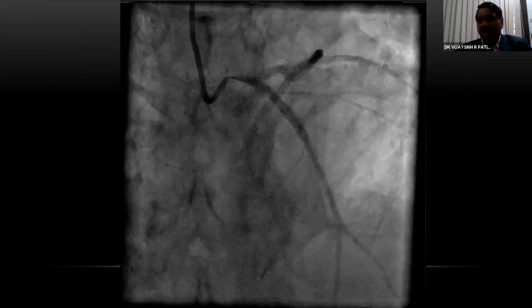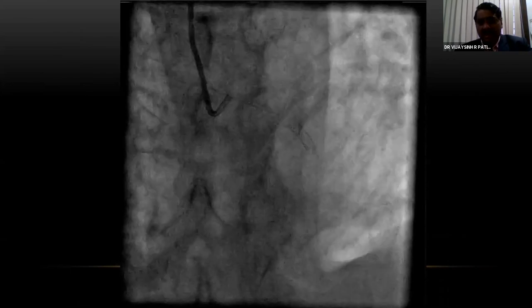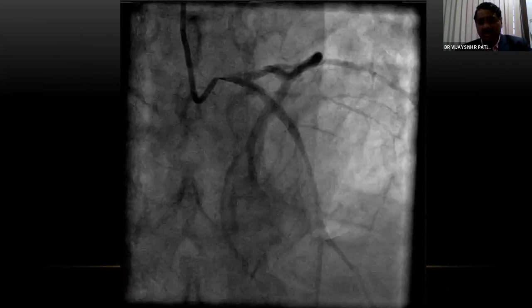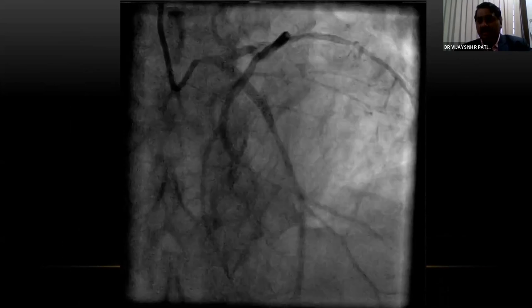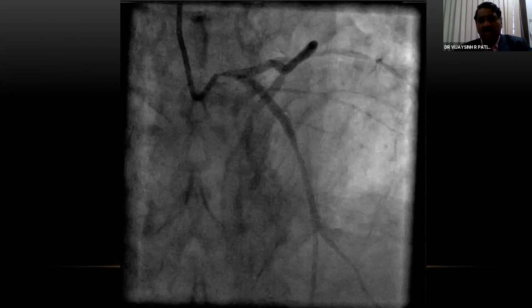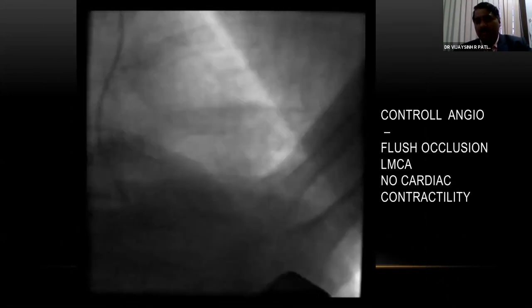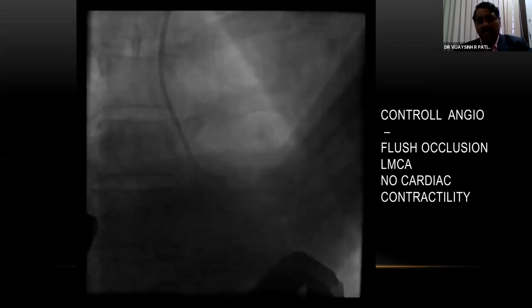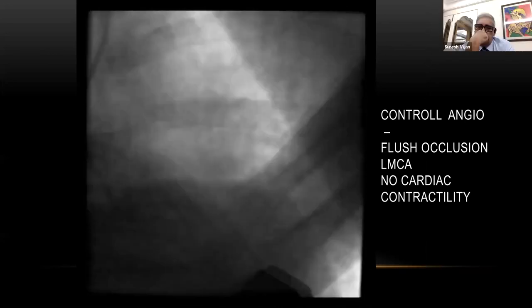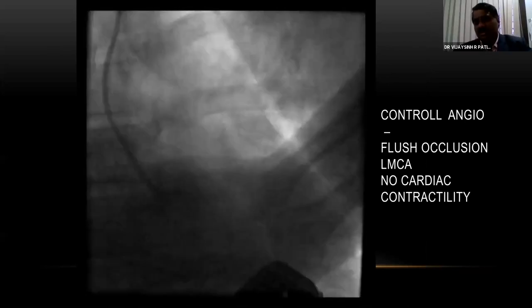And this time we had already summoned the cath lab for help, and a second cardiologist was summoned immediately. While we were explaining to the patient the need for urgent revascularization, the patient collapsed, and this was the next immediate fluoro. Patient had complete flush occlusion of the left main, probably because of the dye irritation or because of some dissection at the ostium.